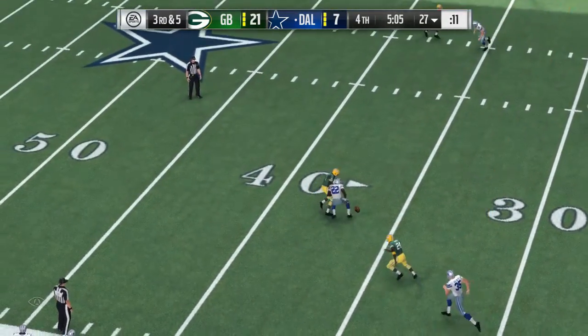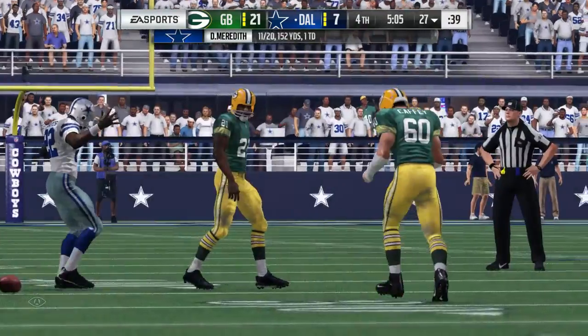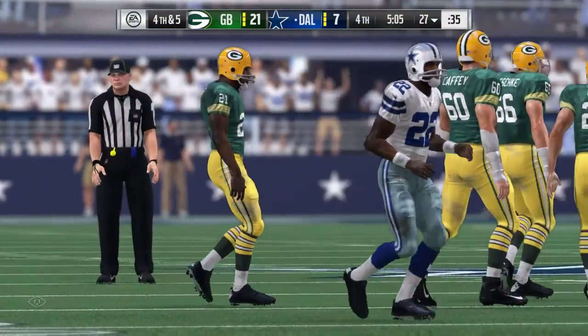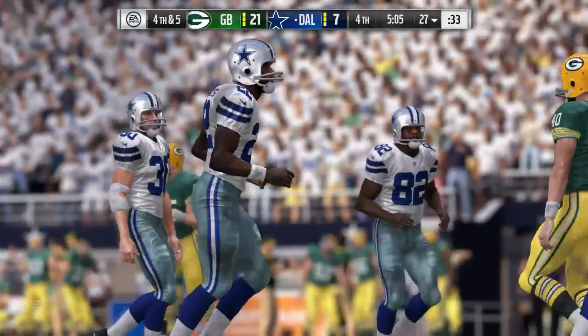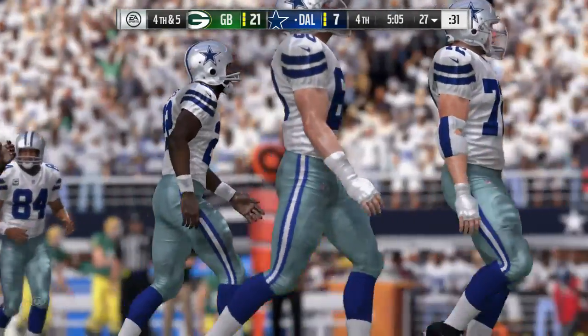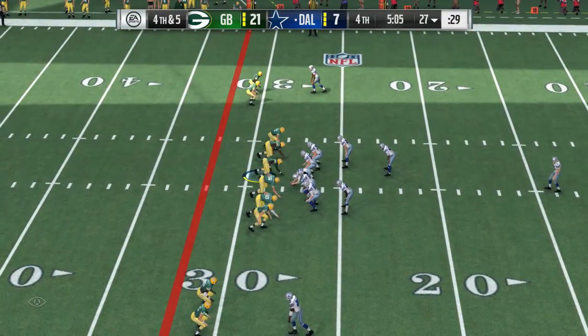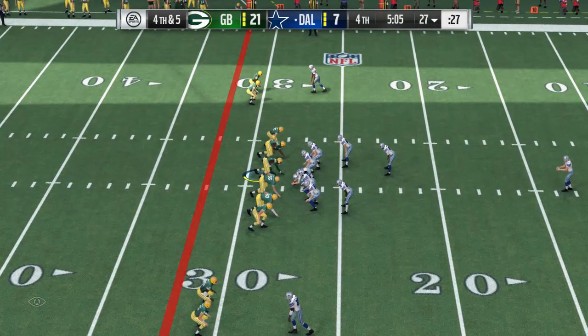To throw. And incomplete. The contact made the ball roam free and brings up fourth down. I'm not sure we could spot any tendency here on this third down. They could have run it or passed it. Either one was available. They chose to try and get it through the air, but they were unsuccessful.